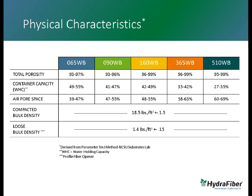Then of the total porosity, our container capacity, also known as water holding capacity, it makes sense that our finest fiber has roughly about 50% water holding capacity. It also has our highest amount of water holding. And then as you get progressively coarser, it makes sense that you reduce your water holding capacity. And then there's an inverse relationship with regards to air filled porosity, in that the largest fibers are going to have the most airspace, whereas the finest fibers are going to have the least amount of airspace.